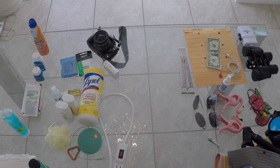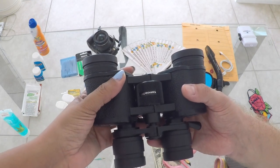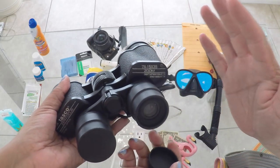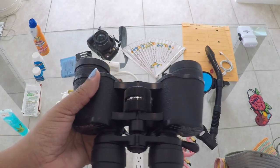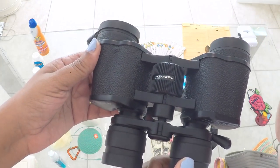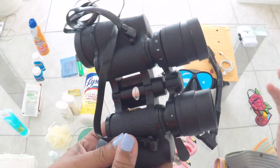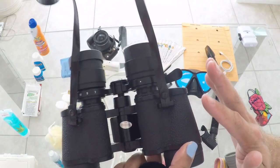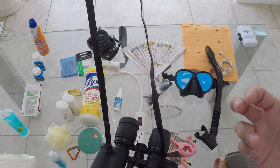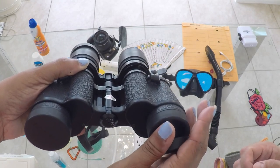Okay, this is newer to our list. Mrs. Traveler actually got me these. If you're going to go somewhere, like Alaska, or like we're going to Hawaii, invest in a really good pair of binoculars. I mean, they don't have to be top of the line, but you don't want to get anything really cheap either. I think these are a good middle of the road pair of binoculars. They're really nice. We took them to Alaska. It was really great to see the wildlife up close.